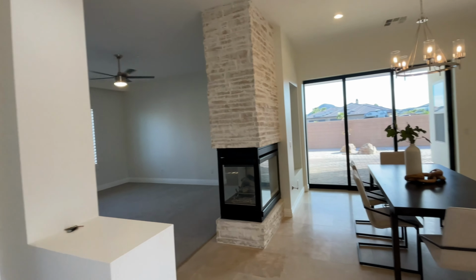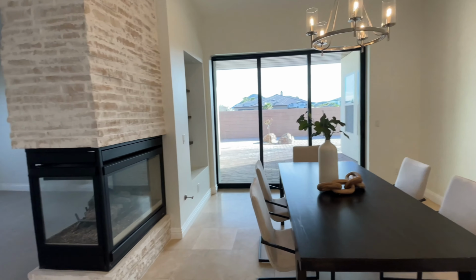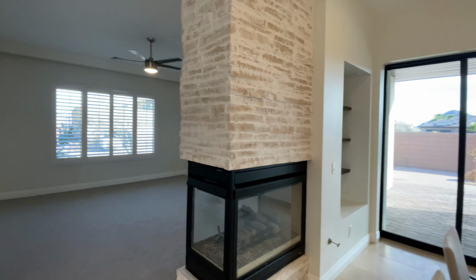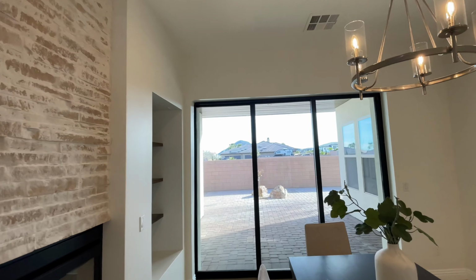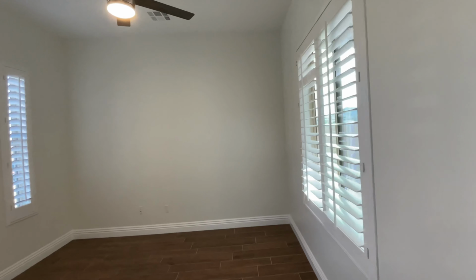As soon as you walk into the property, on your left-hand side, you do have a formal dining room with a double-sided fireplace. You do have a sliding door with access to the outside patio. This could be used as a formal office or a bedroom.